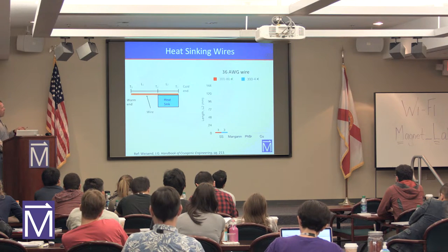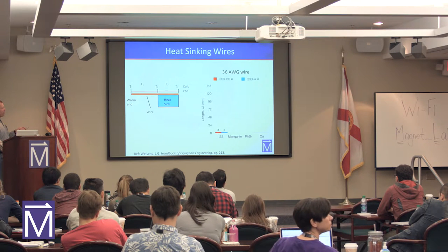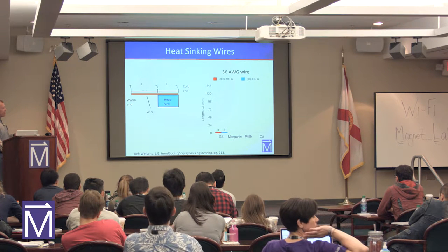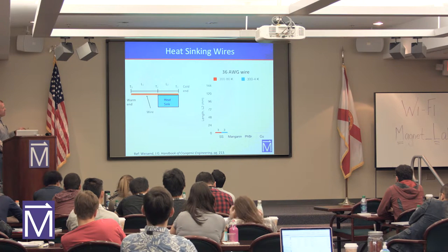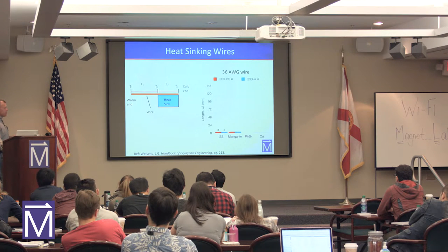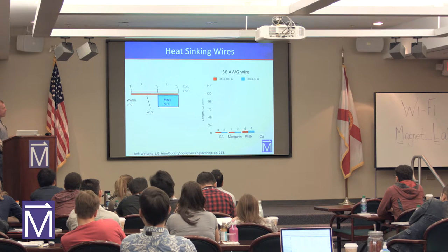So if your wire is going to be stainless steel, if you wanted to go from 300 to 80 Kelvin here, you'd need about 3 millimeters, and similarly about 3 millimeters at 4 Kelvin, because stainless steel has a pretty high resistance. Manganin, again, similar numbers. It's a high resistance metal. Phosphor bronze has better conductivity, so you get a difference between the 70 or the 80 Kelvin number and the 4 Kelvin number. But let's say you're doing a high current measurement and you want to use copper.